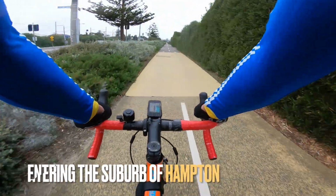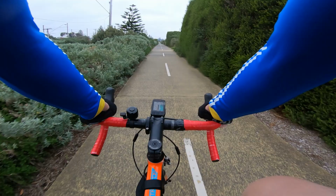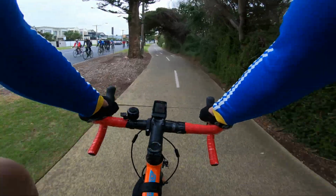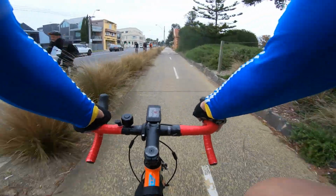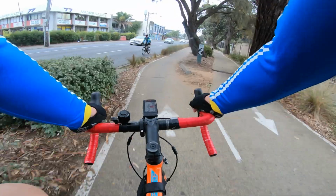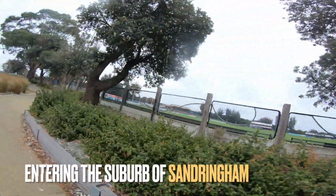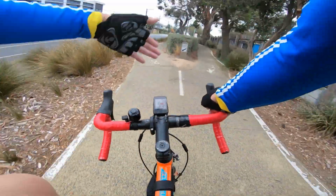We are entering the suburb of Hampton. The suburb of Hampton was named after one of the early local settlers, Dallas Hampton. So on my right hand side, this is Travis Barker Oval. Once you cross this oval, you're actually entering the suburb of Sandringham.